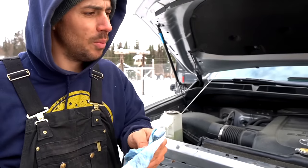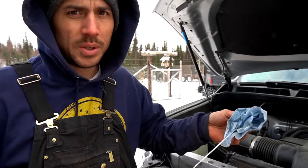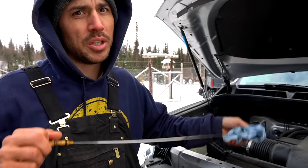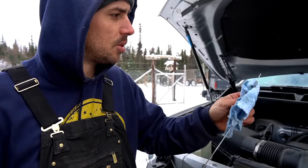Okay, I could use a quart more. We just did our first oil change in the new Tundra. It's always a little difficult when it's your first time doing it on a certain truck. This one is very similar to the other Tundra, so I had that going for me. I'm gonna add one more quart of oil to this. We should be good to go.